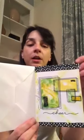All of these pieces are completely flat. There's no dimension on these whatsoever. It literally is just stamping and inks. And without any focal images themselves, you can see you can create a whole project just with these as they are. So they really are diverse and they really are useful.